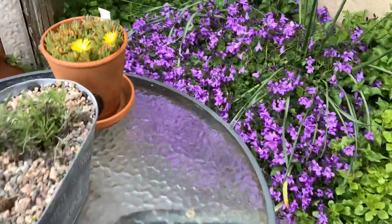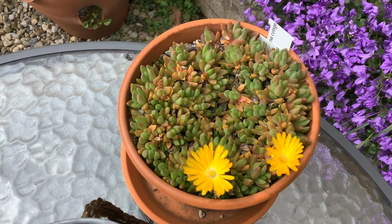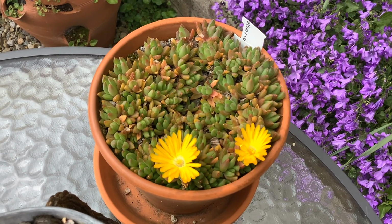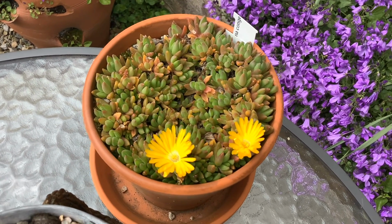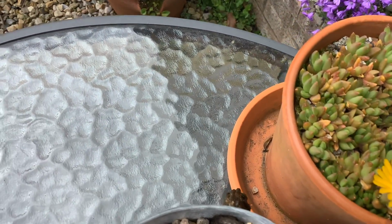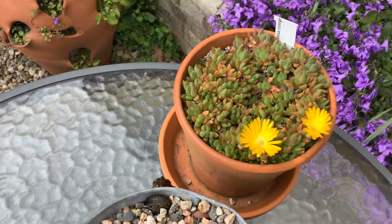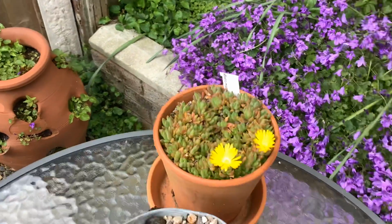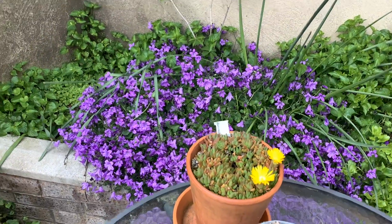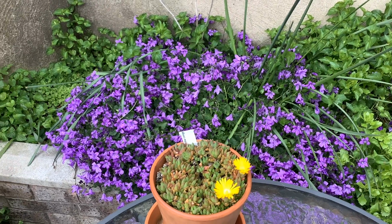I'm loving this. This had more flowers on it last year. It's just something so unusual. It's a succulent obviously, something that should be kept in a greenhouse, I would think, but I've had it out all winter, and obviously in the north of England, but it survived. Delosperma, it's called. Never heard of it. Even my sister had never heard of it, and she's very knowledgeable when it comes to gardening. That's been beautiful. The rain has battered it a little bit, but it's the most beautiful.